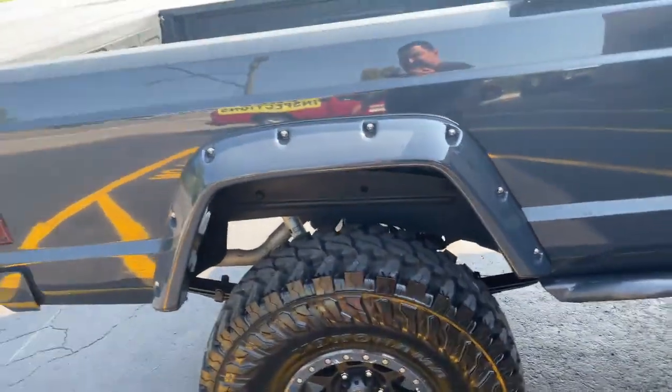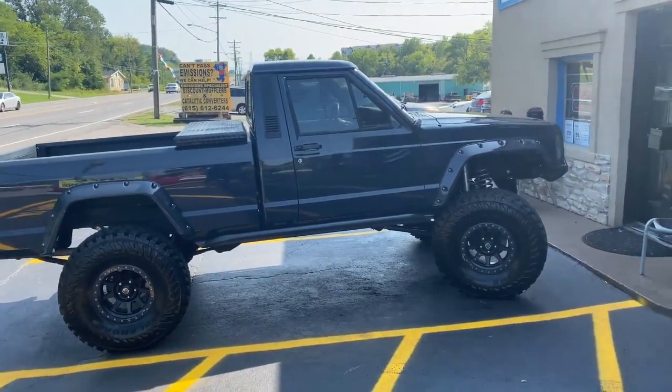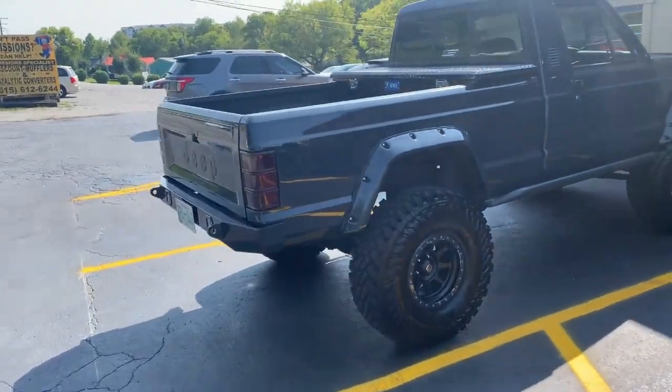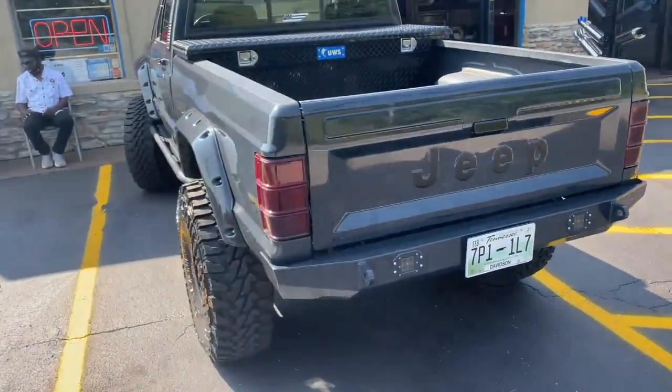I just wanted to let you guys see it. I think you guys like it. There it is, Jeep Comanche. You don't see them every day, especially this clean. Tell us what you guys think in the comments. There it is. One more walk around.